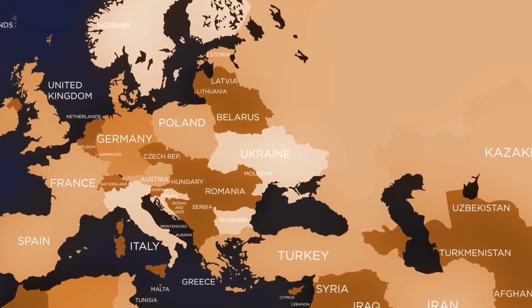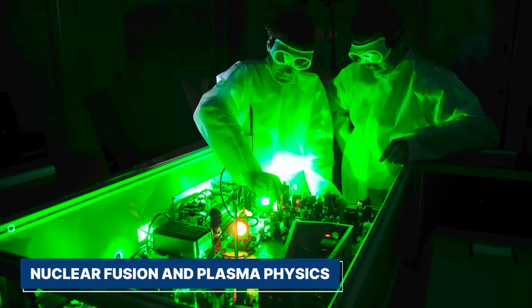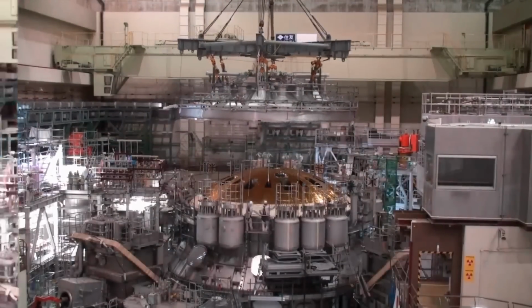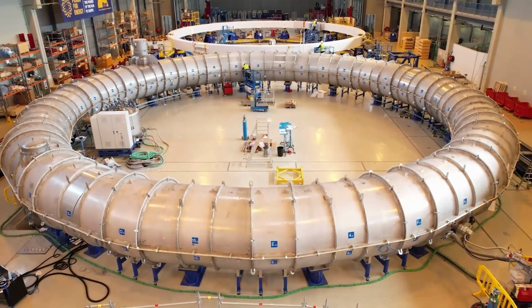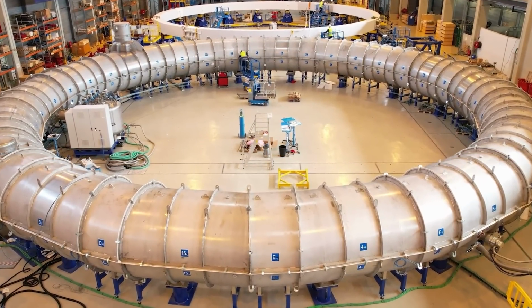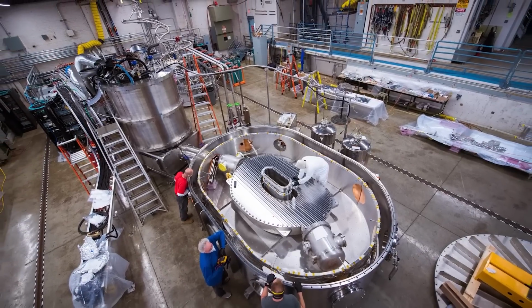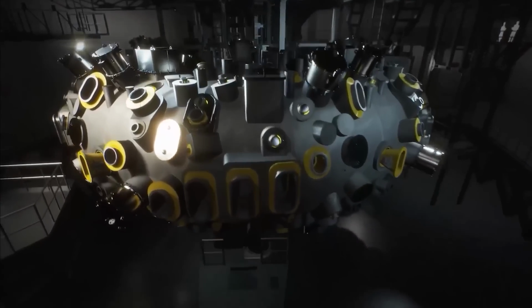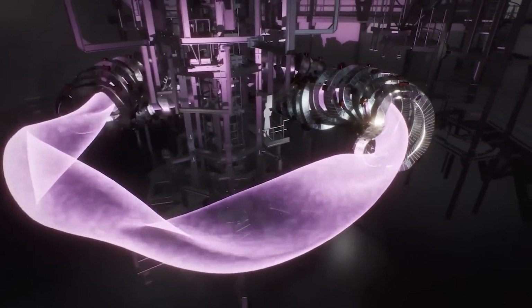More than 50 countries are involved in research related to nuclear fusion and plasma physics. Recently, scientists made a significant breakthrough by achieving a net gain in energy from a fusion experiment for the first time. This milestone was possible because of the development of various designs and magnet-based fusion devices like tokamaks and stellarators. These devices are crucial for ongoing experiments and the overall progress in fusion energy.